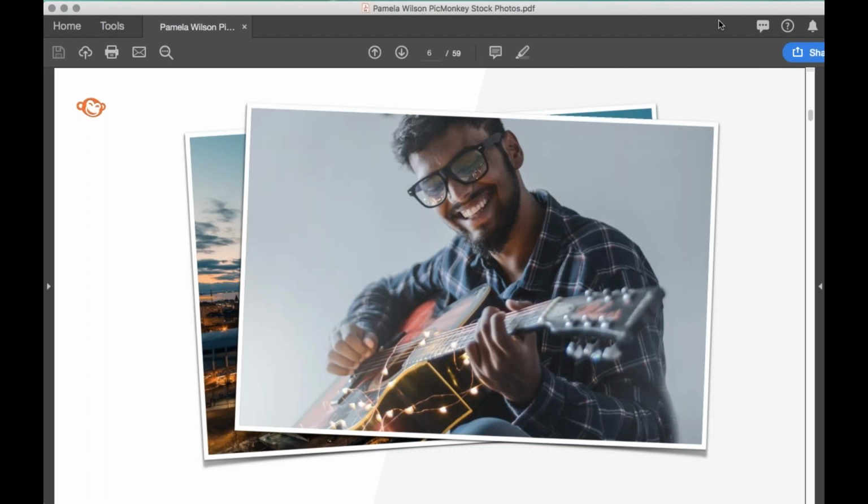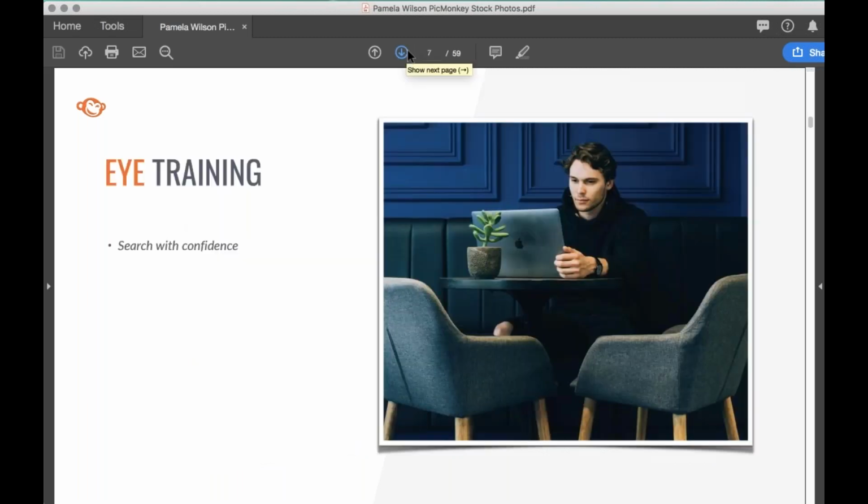I call it eye training, and the concepts we're going to cover today really are eye training concepts. They're going to help you to search with more confidence and to find really great photos as you're scrolling through them. I'm excited to have you learn these ideas. Let's go ahead and get started with these different concepts.